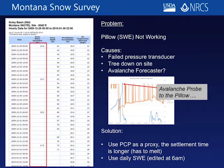All right, so the problem is the SWE is not working, right? Generally that means it's a failed pressure transducer. That sensor that I showed you on the open end of that system, those things do go bad. They're really expensive for how small they are, but they do go bad occasionally. We can have trees down on the sites. I'm really happy Stan Bones isn't here today because I'm going to take a shot at him right here. That's an avalanche probe to the pillow.